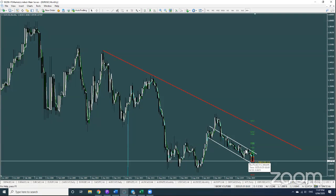I call that a range. So if you hear me mention ranges, they're not just box ranges like this one here. They could be anything. They could be a rectangle, could be a triangle, could be a channel. It's a range to me. Why is it a range to me? Because it's locked. It's got price locked inside this area here. So once we get to the bottom, we head to the top.